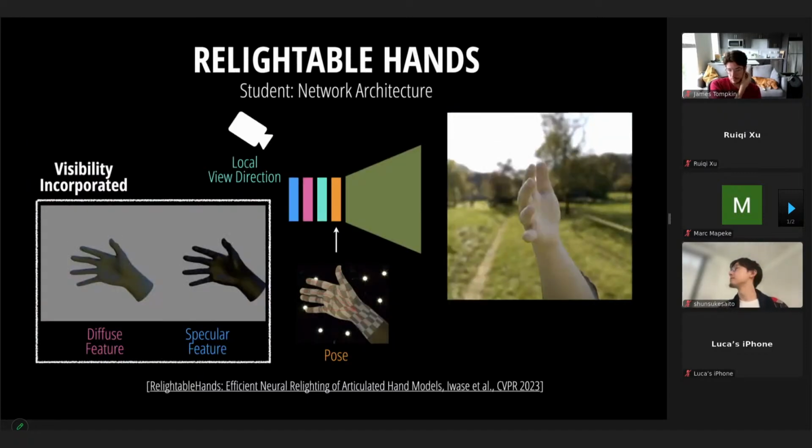What was the reason for switching from the low-res environment map to this diffuse and specular feature? So first, we didn't use super high resolution illumination for this one, but hypothetically, we can use much higher resolution illumination for those features. For hands, it's mostly diffuse, but for a more mirror-like object, if you feed coarse illumination, it will never be able to produce a proper reflection. But if you take it as a feature, that also produces a natural reflection.